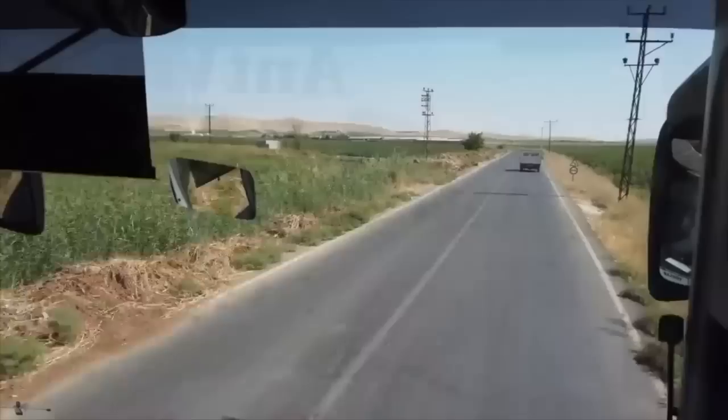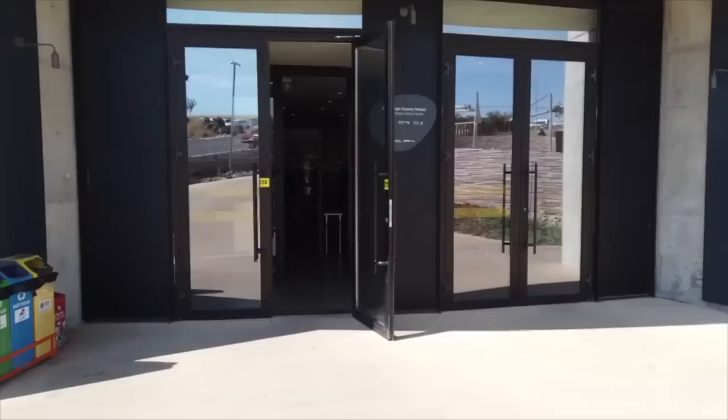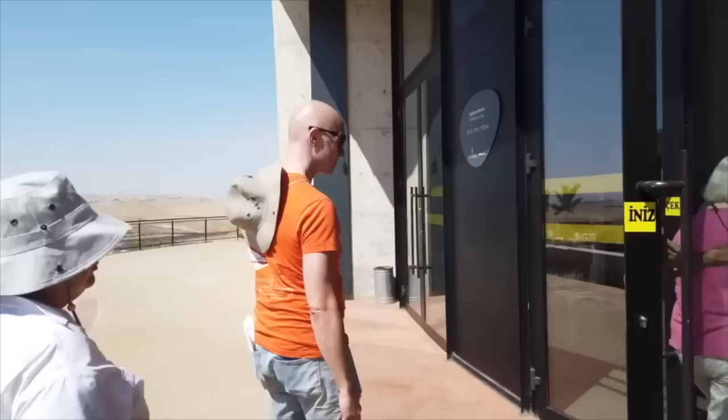So the road there, you can see we're going through agricultural areas. It's relatively flat. And then they just finished building an on-site museum, as well, of course, as a gift shop. As well as a small museum slash visitor center here, which has a display of some of the artifacts. This is the actual location in Turkey where Göbekli Tepe is.